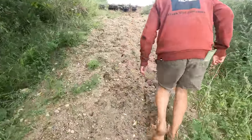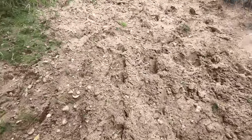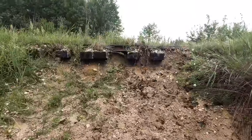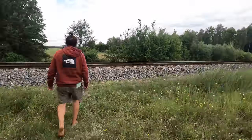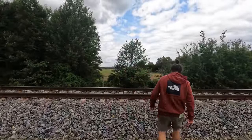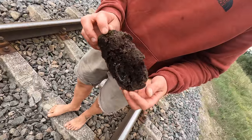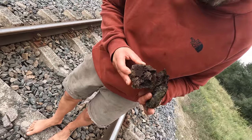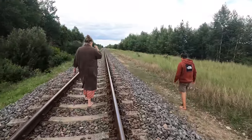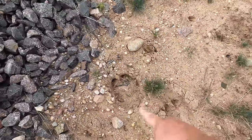So this is where the bison cross the tracks. Bison shit there. Yes. It's very good for tomato. There we go, bison footprints. That's a big male, he says.